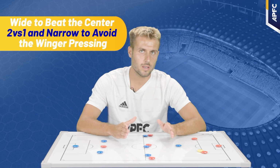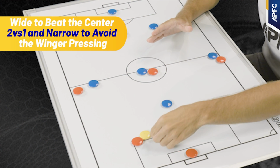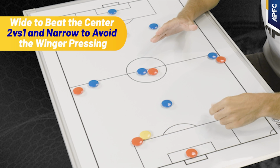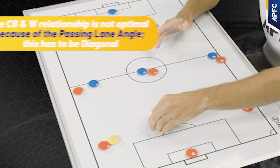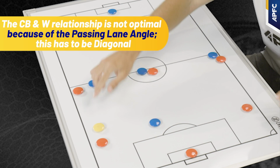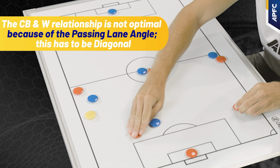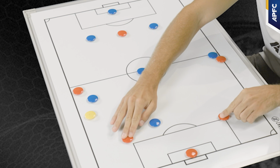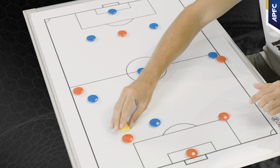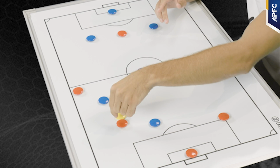This 2v1, there are two things that are really important. One, it has to be wide enough, but not really wide. Because if this 2v1 is like this, then we will not have space to play the other 2v1. Okay? It is really important that it's not narrow as this, but wide enough, in order that when we join the next zone, we can create a second 2v1.